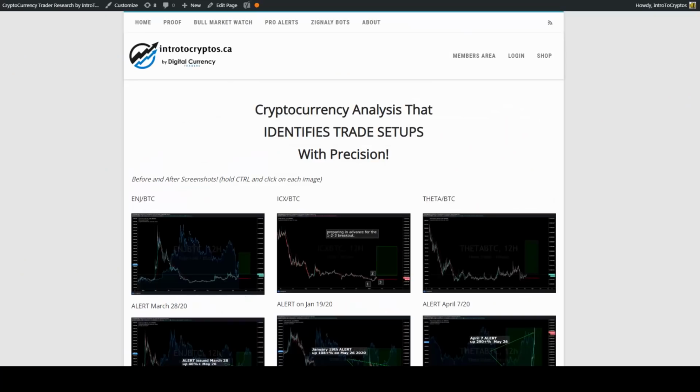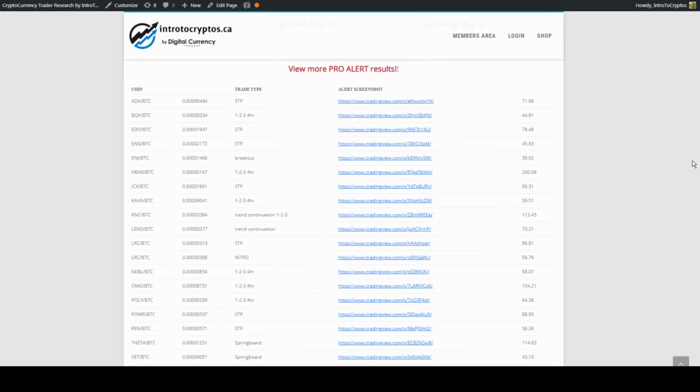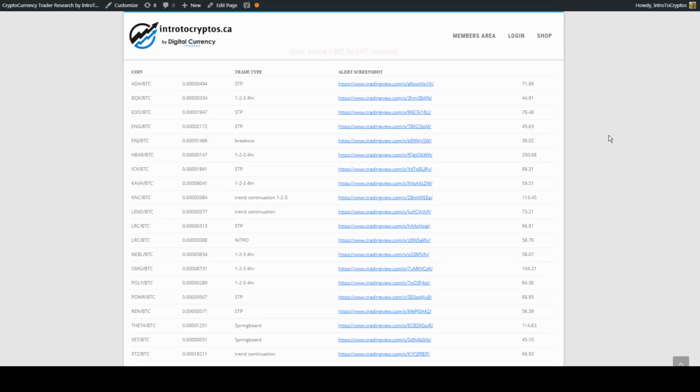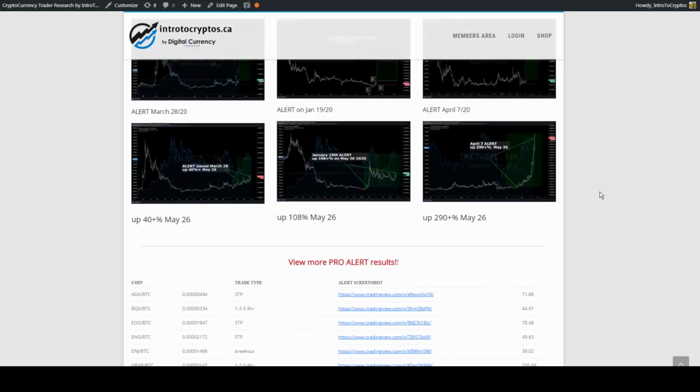And if we go over to our pro alerts, where we're tracking with much more detail, we can see that our portfolio is doing some crazy gains. You can go through here and check out the original alert screenshot for our entry price here and what we're currently at right now on the live spreadsheets. It's absolutely crazy how this is taking off, and it's not even the beginning of it.